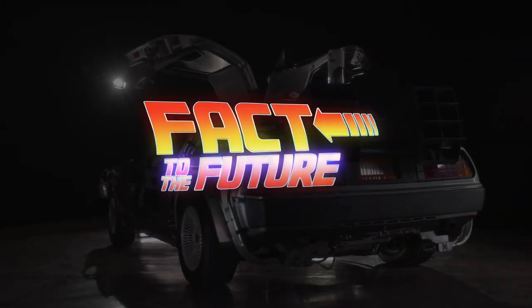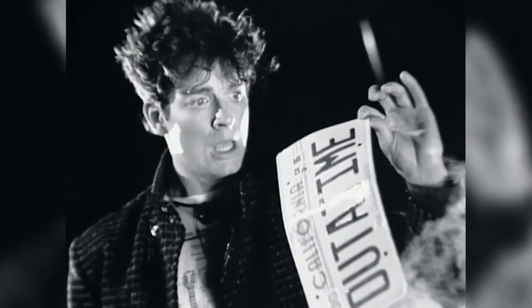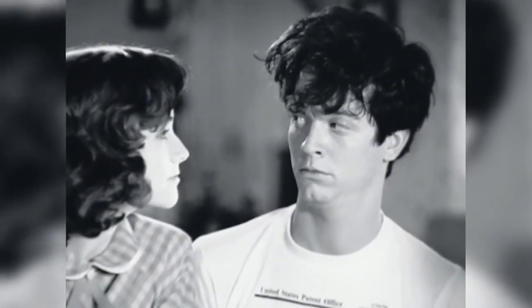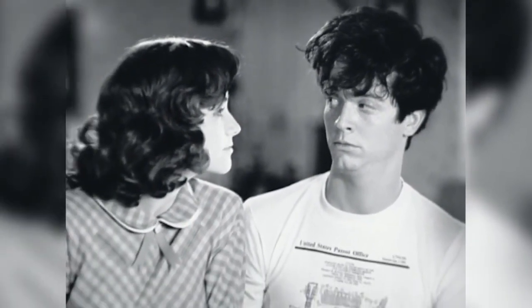Did you know this fact to the future? Though it's well known that actor Eric Stoltz was cast as the original Marty McFly, the studio eventually let him go, as his acting style was too dark and brooding for the central comedic role. The production spent 6 weeks shooting and spent nearly $4 million before Michael J. Fox became available. But Michael J. Fox might not have been available at all if not for one lucky coincidence.